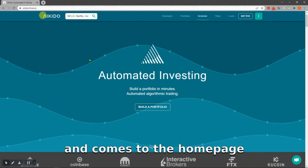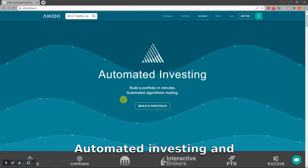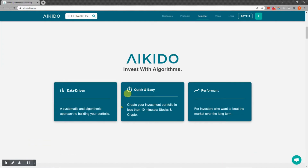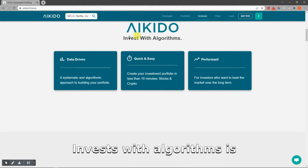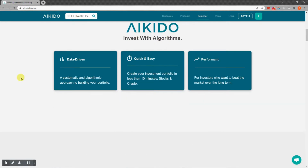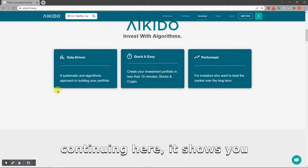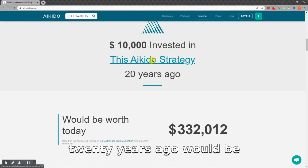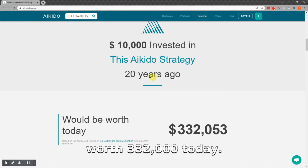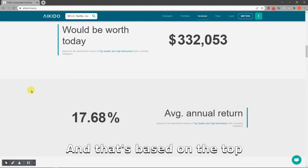This is Aikido.finance, and we come to the homepage here, automated investing, and it starts giving you a breakdown of what it does. Basically it tells you right here that it invests with algorithms, is data driven, is quick and easy, and is performant. If you scroll down, continuing here, it shows you that this Aikido strategy, if you invested 10,000 20 years ago, would be worth 332,000 today.